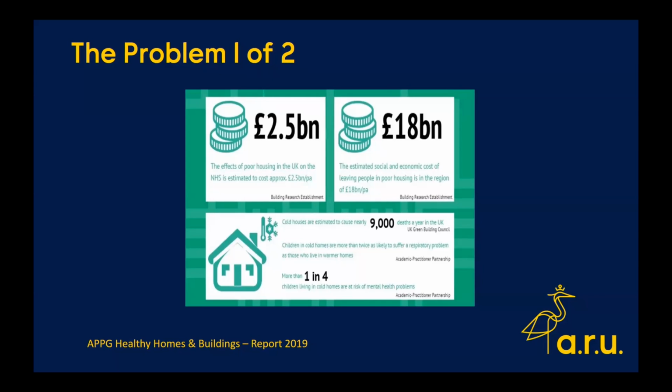And it states as follows. Children in cold homes are more than twice as likely to suffer a respiratory problem than those living in warm homes. More than 1 in 4 adolescents living in cold homes are at risk of multiple mental health problems, compared to 1 in 20 in warm homes. Cold housing is also associated with increased incidence of colds and flu, which, as well as killing people, are known to worsen conditions such as arthritis and rheumatism.